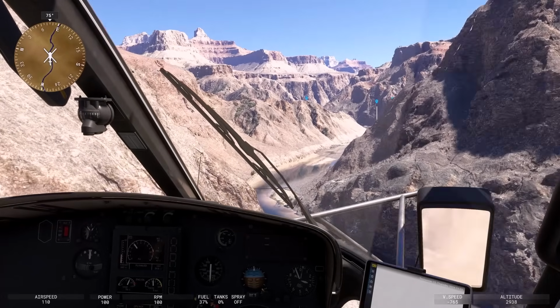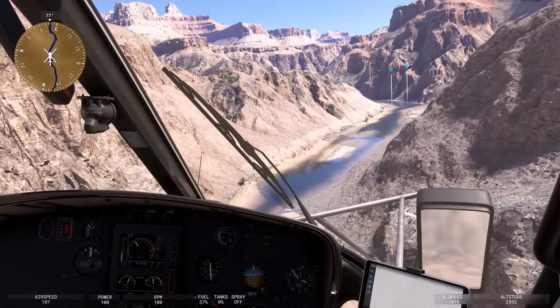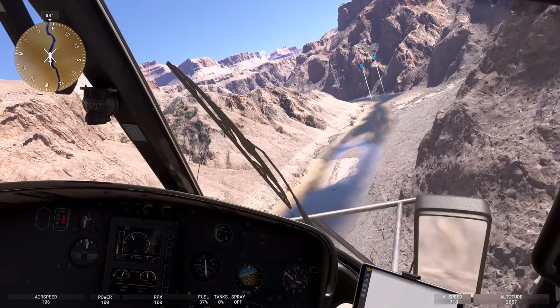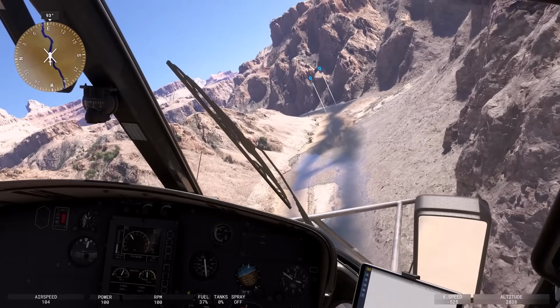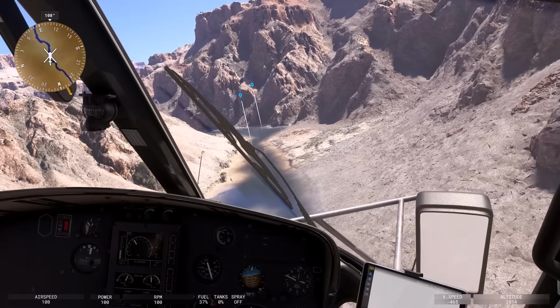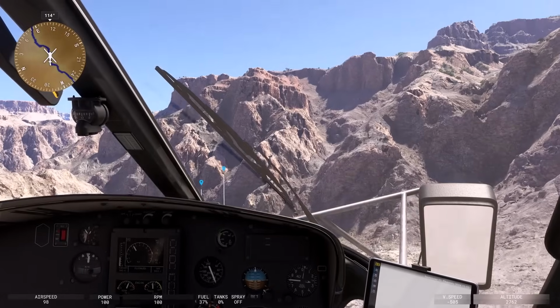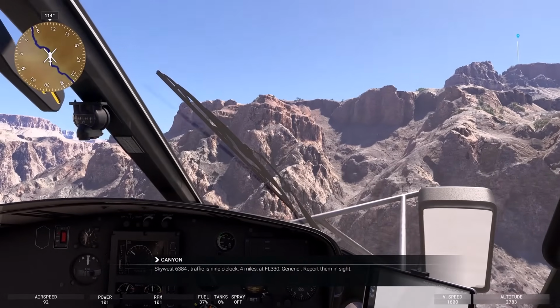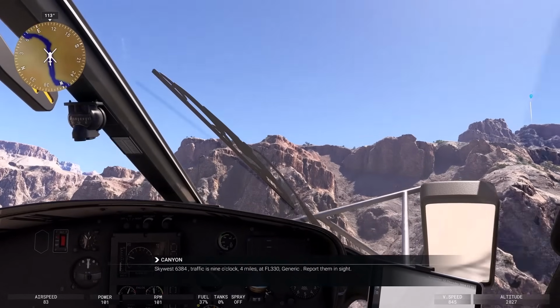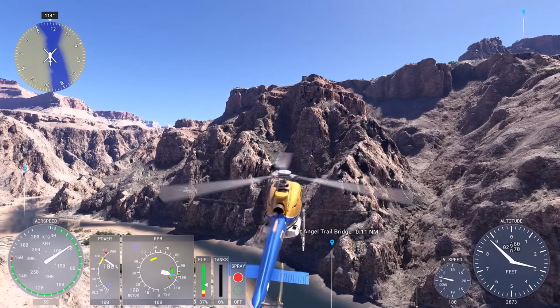And I'm following the Colorado River now and going up to some of the areas that we saw in real life. And that's what is really important here, to be able to see it in real life from a helicopter and then come into the sim and see how close it is. And that's really what we were impressed with when we were messing around with this. I have also taken a fixed-wing plane out of Toronto Island Airport, and I'll show you that clip later. So this is some of the things we wanted to show you, just so you can see how it looks and how beautiful it is.